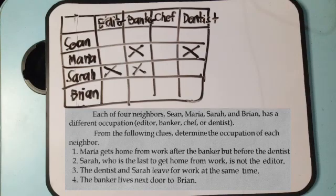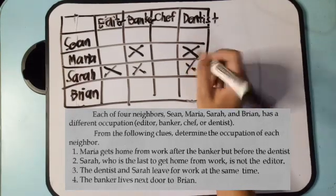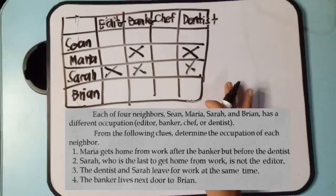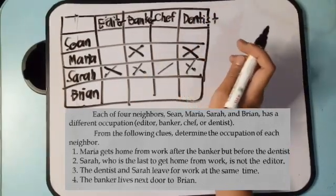Sa 3 naman, the dentist and Sarah leaves for work at the same time. So, kasabay ni Sarah si dentist na umaalis papuntang work. Leaves for work, yes. So, si Sarah ay hindi rin siya dentist. So, ano na lang ang naiwan sa row kay Sarah? Ang yung chef. Therefore, si Sarah ay chef.